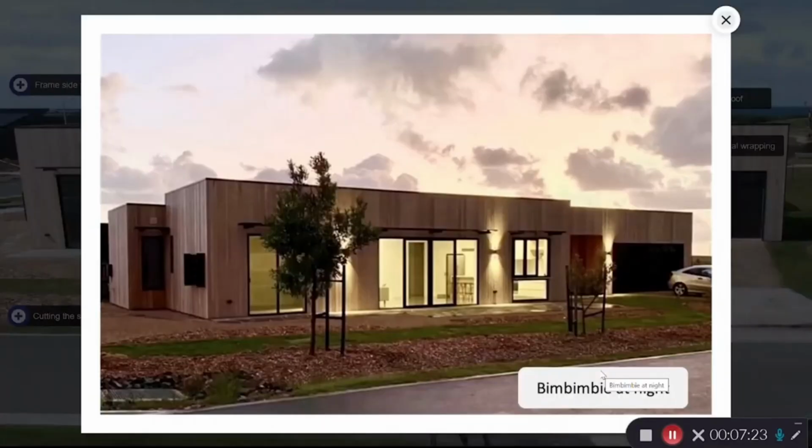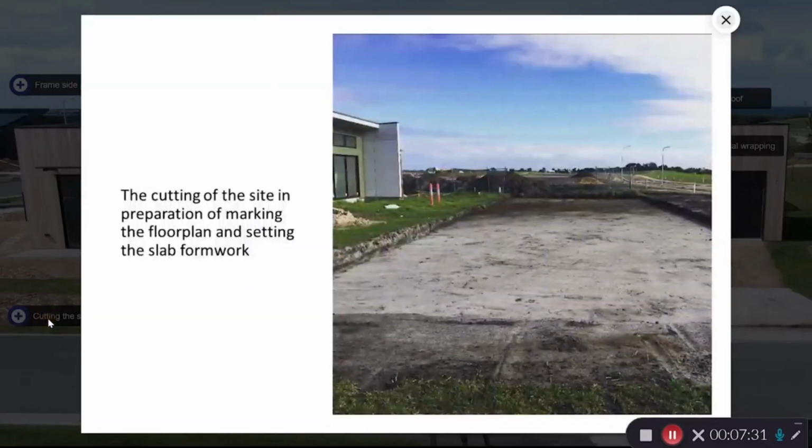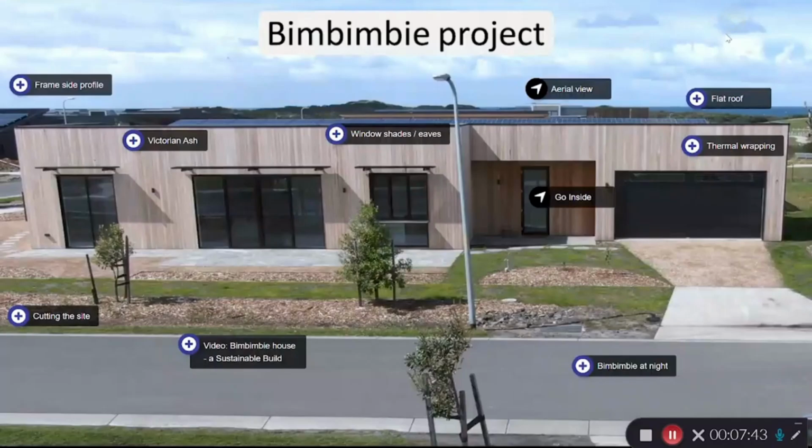A quick look at Bimbimbie at night, just for another visual, and then we have a video of the cutting of the site. For our students, we've also included in here construction elements as well as the sustainable elements, so they can see the preparation of the project as well. Incidentally, no soil was removed from the site, it all remained on site, so another little tick.